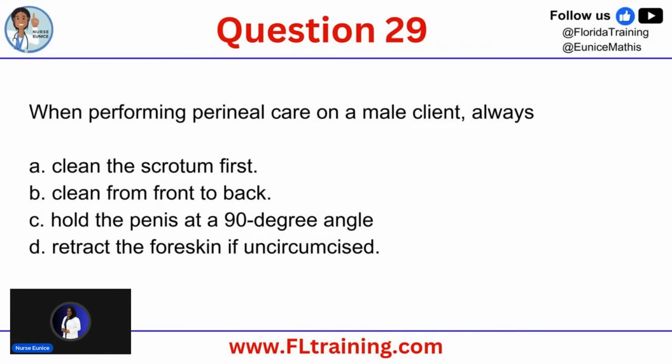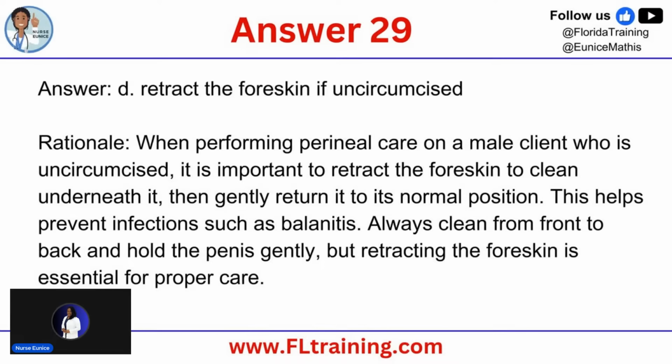So I have a lot of B's, I have a lot of D's, and I saw one or two C's. So revealing the correct response in 3, 2, and yes, we have to do D. If they're uncircumcised, we have to pull back that excess skin, that foreskin, because underneath it is a lot of gook sometimes. It can be a lot of germs, yeast, etc.